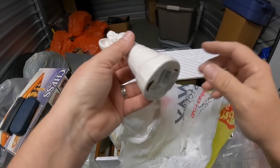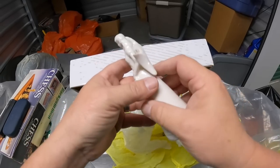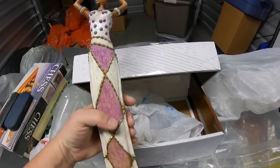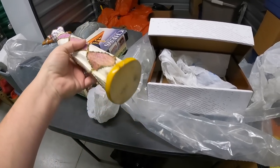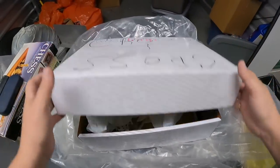Well, this one. Got any chippy chippies? Nope. This one's all right. What's this? Oh, but the other one's a chipped wing. No chips. All right. Okay. Those will go to the thrift store. Donate.